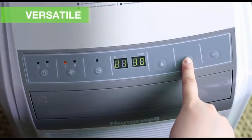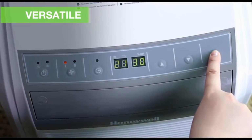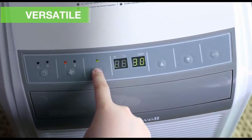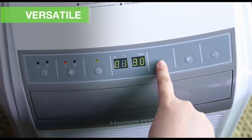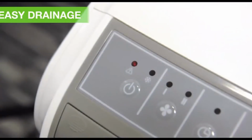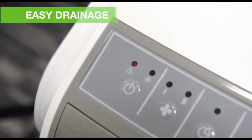Convenient and energy saving, Honeywell dehumidifiers have smart humidistat controls that sense room humidity and activate dehumidification to maintain preset humidity levels. The adjustable relative humidity range is between 30% and 90%. They can operate in temperatures as low as 41 degrees. A tank full alert will sound when the water tank is full.